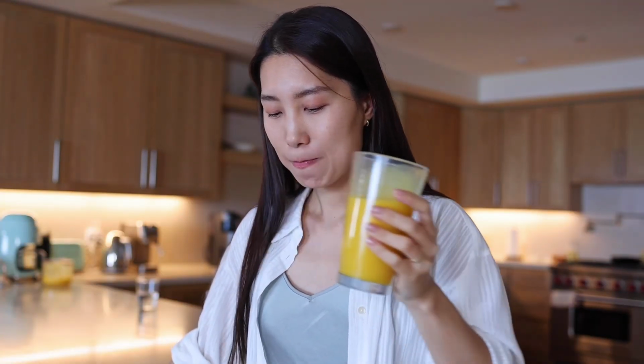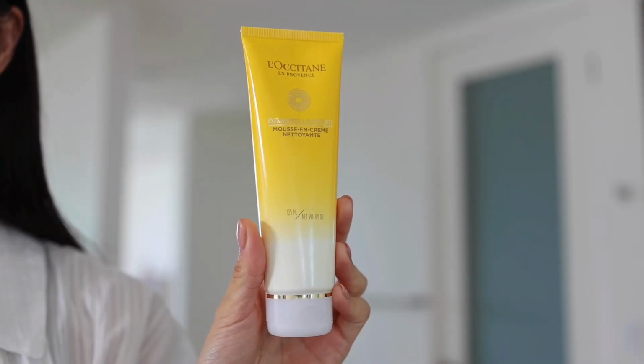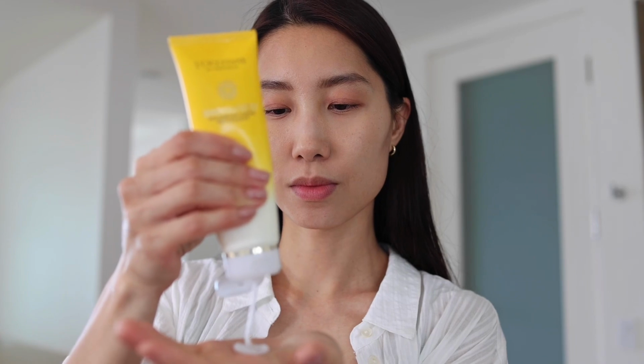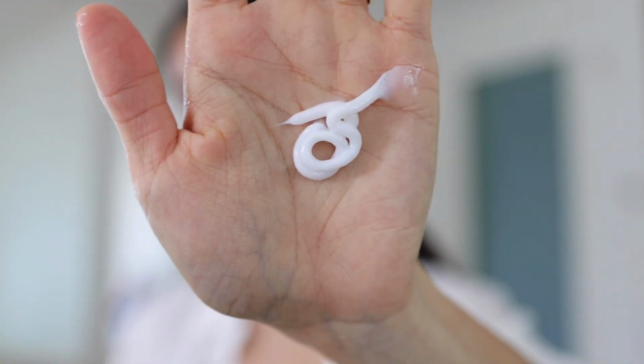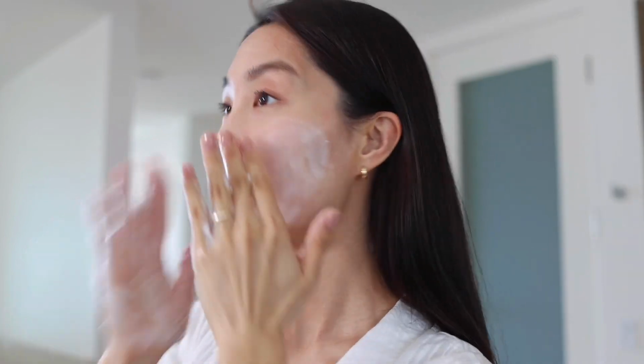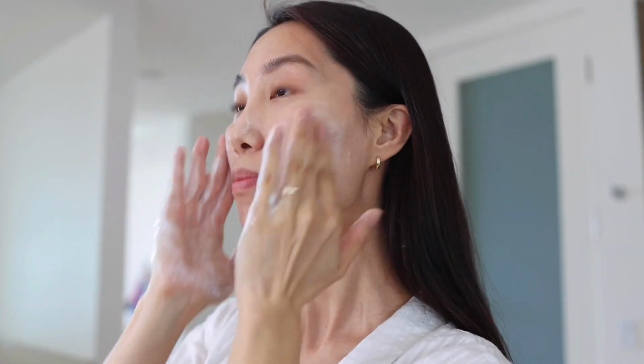Now let's move on to the skincare. I cleanse my face using L'Occitane Immortelle Divine Cleansing Cream. It's enriched with AHA. It removes impurities on the skin while enhancing the natural glow. I like the foamy texture. This foamy cleanser visibly smooths the skin texture and brings back the skin radiance. And I really like the natural scent of the cleanser.